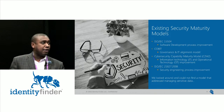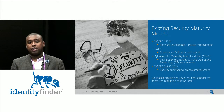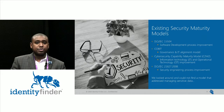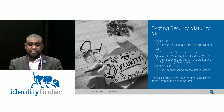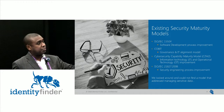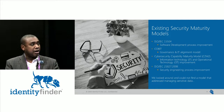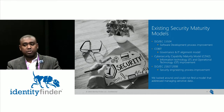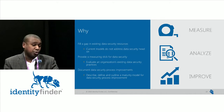So, as a provider of a data security solution, one of the things that we get tasked with is not just, as Todd mentioned, the classification and so on that we perform with our native solution, but also helping our customers be successful in their overall data security programs. We have a number of ways that we currently offer that, from one-on-one services, training, things of that nature. And all security is an exercise in protecting data, especially sensitive data. However, much like there are models to address specific things like software development and the COBIT models that speak specifically to governance and IT alignment models, we looked around and we just didn't find one that spoke specifically to data security. So we decided to create one.